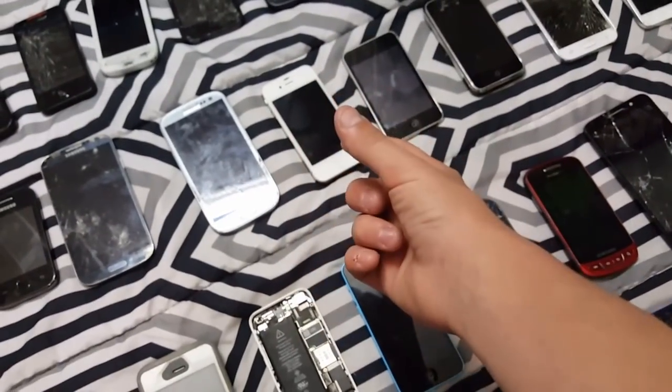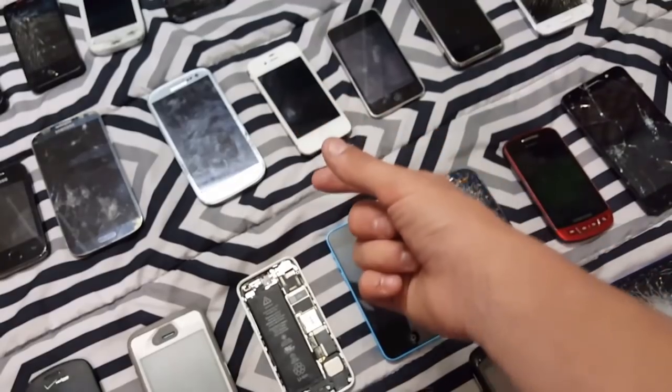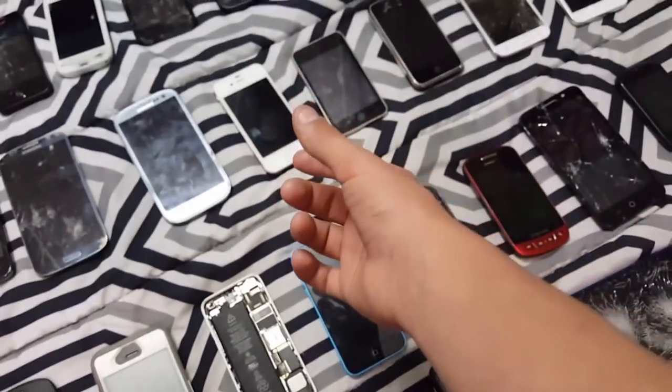So let's say I turn it off, it'll turn itself back on. If it dies, it'll show the low battery sign, and then it'll turn off and then show the low battery sign, and just do that all until it dies completely. I don't know why, but that's the only thing wrong with it. It's on 9.3.5, so yeah. Anyways, it's dead, so I can't show you.